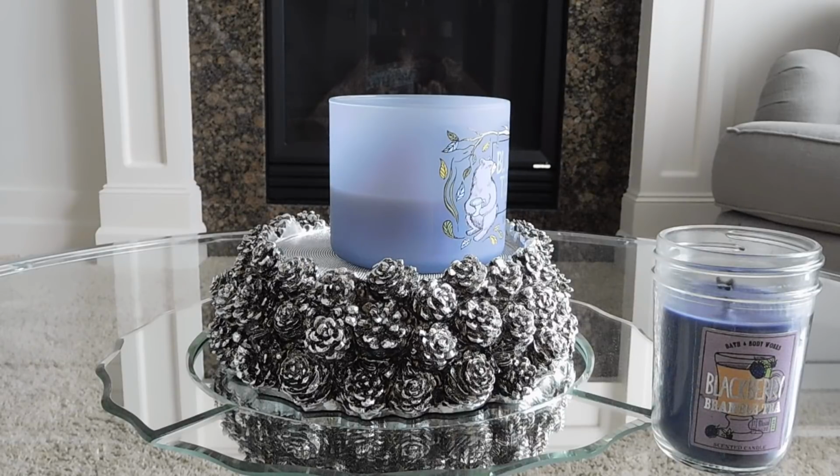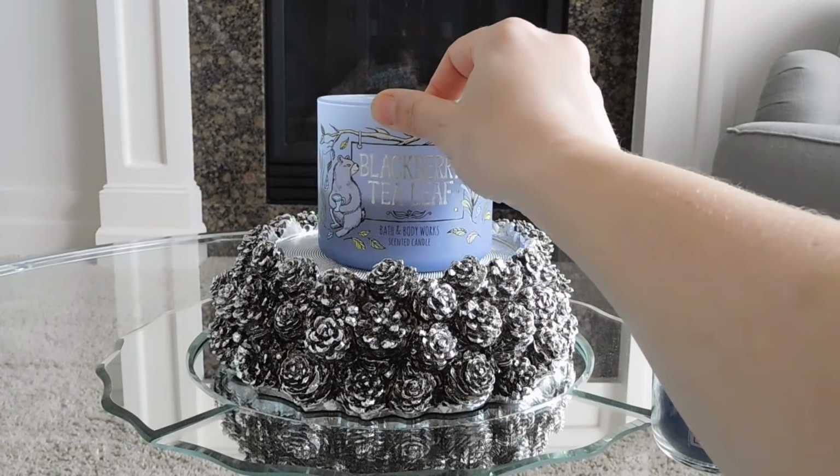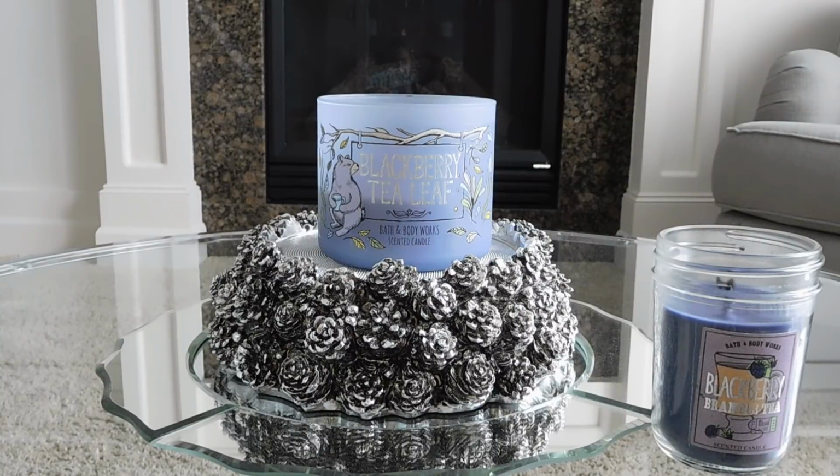And because I just started having the rooms in this house repainted, I cannot keep burning this. Like, this is nuts, you guys. I don't know that I can really recommend going out and buying this.